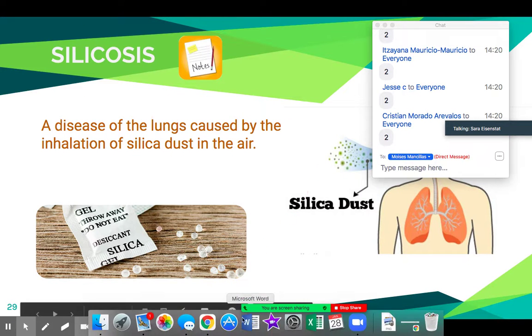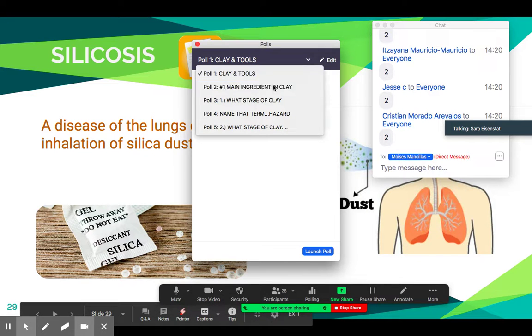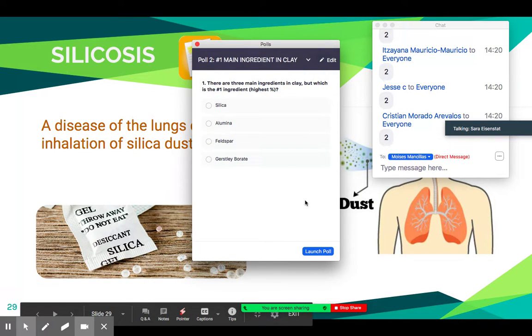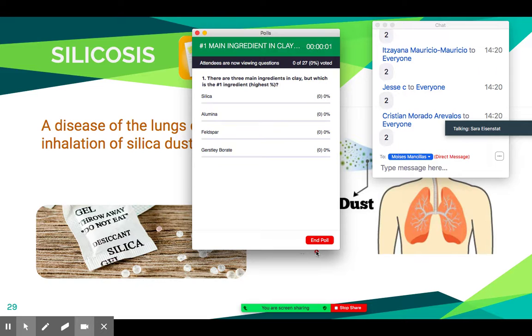All right, so I'm going to pause right there and I'm going to ask you a couple questions. There are 3 main ingredients in clay. Which one is the number 1 ingredient out of those 3? Go ahead and look at the list on this poll and respond to the question. What is the top ingredient out of those 3 main ingredients?